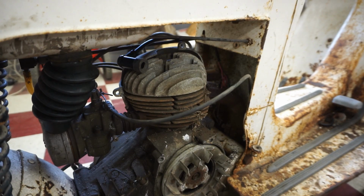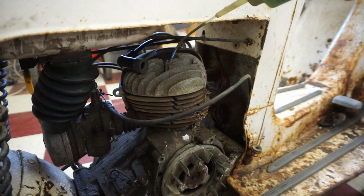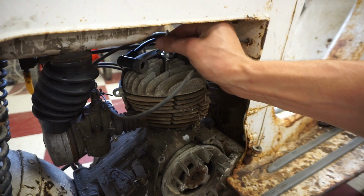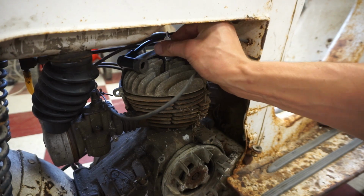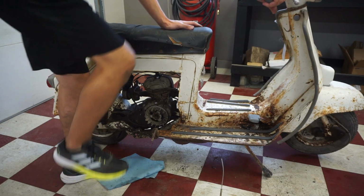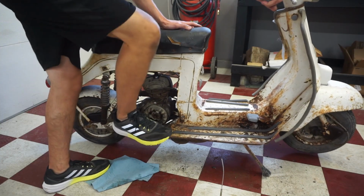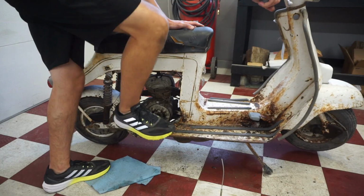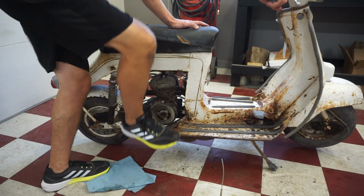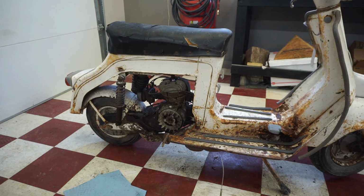Alright, a little premix going down the spark plug hole here. Let's see if we can get her to pop over. We'll see if it backfires here. Alright, let's see what happens. Does not want to go.